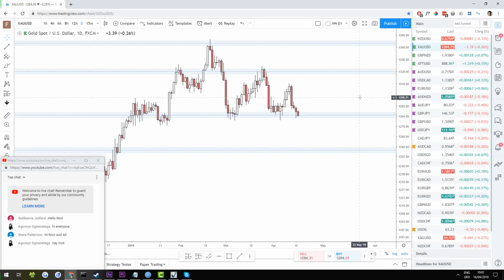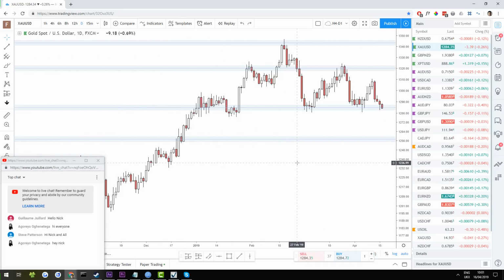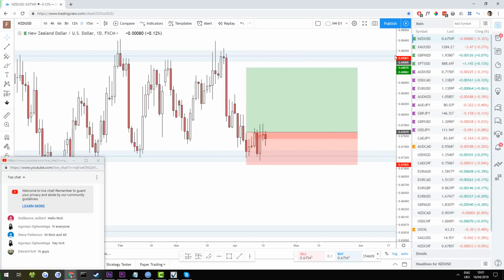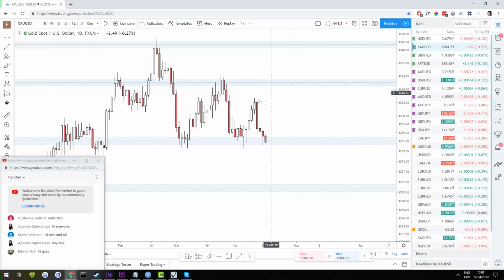Then we got XAUUSD, also closed this one out. I can't remember where this one was closed out. But yeah, again, this just wasn't doing what I wanted it to do. It went up a fair way, it just never really got to my target, so I closed this one out.